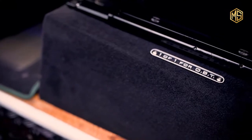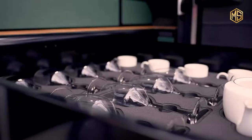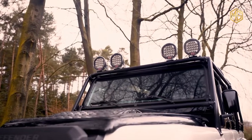Power comes from a thoroughly charismatic 6.2-litre Corvette LS3 crate V8, which can develop as much as 520 bhp.